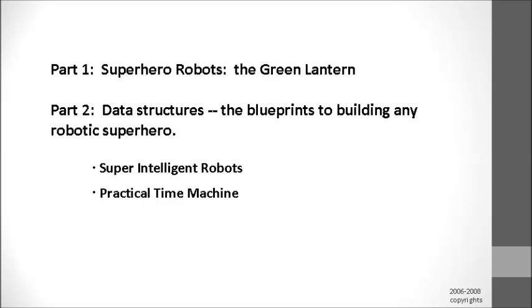Part 2, Data Structures, the blueprints to building any robotic superhero. In the second half of the video I will describe both the superintelligent robot and the practical time machine in great detail. How does this superintelligent robot work? Here is the data structure of my superintelligent robot.